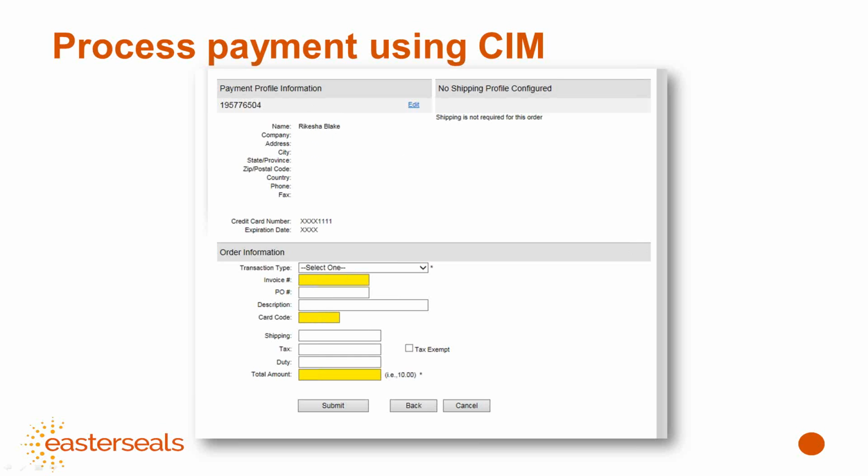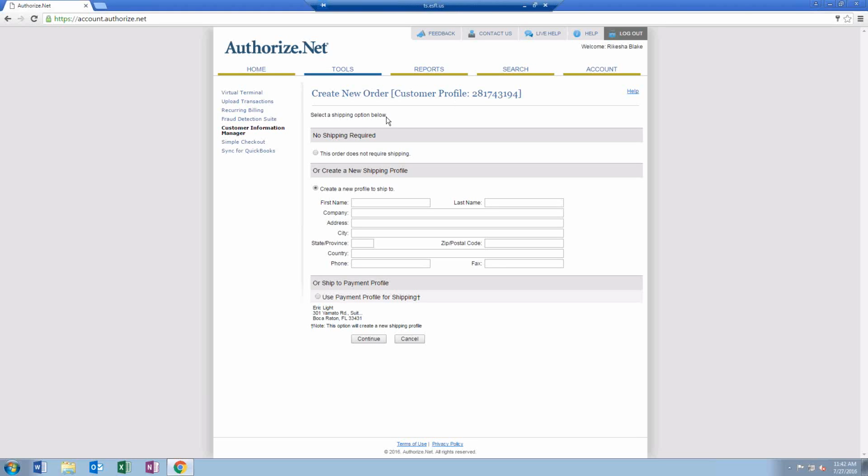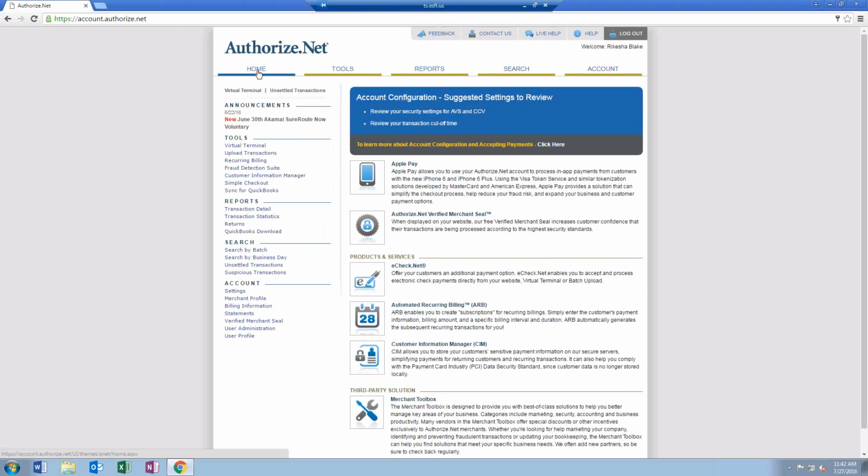So now that you've learned a couple different ways to process a credit card, I want to show you how to review your work. So we need to look at unsettled transactions so that you can review what you've done and make sure that you make any corrections if needed. So I'm going back to the online screen for you, and we're going to go to the home section, because there's 3 different ways to get to those unsettled transactions.